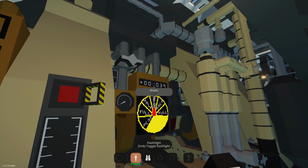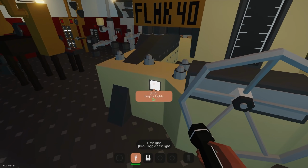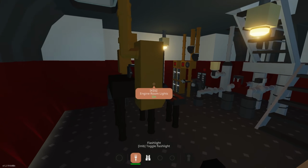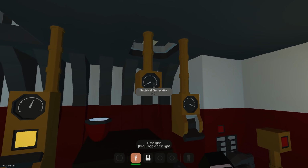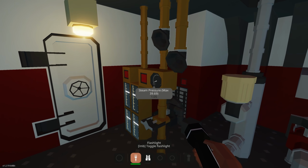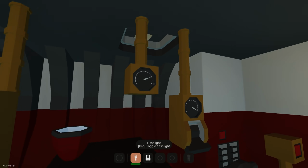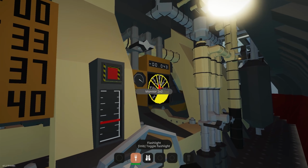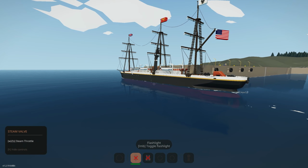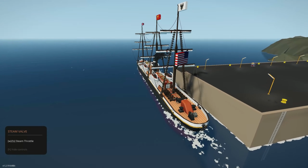So that's our current speed, which is nothing. We can do reverse gear. We can do engine lights also if we want to. We can see our gauge, and that's pretty much about it. Pretty cool. Main power. Sounds like we're getting some steam pressure. Yeah, we are. We got max pressure, we got main power. Now we should be able to just come here and so we want full. There we go. Now we're going forwards. So it takes a little bit of time for it to kick in, but then eventually it does.